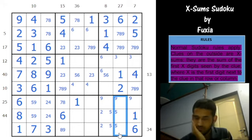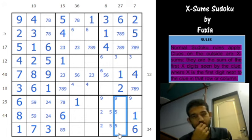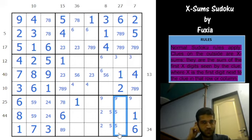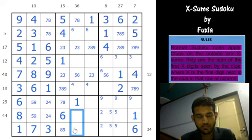It's hard, guys. At this point, it's hard. What am I missing? Okay, I'm just going to go ahead and plonk in those pencil marks that I did earlier because I don't see anything useful that I can do now.